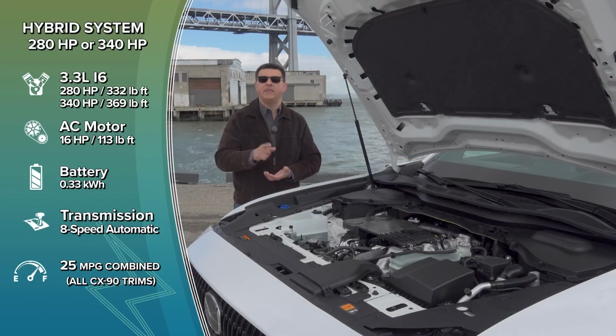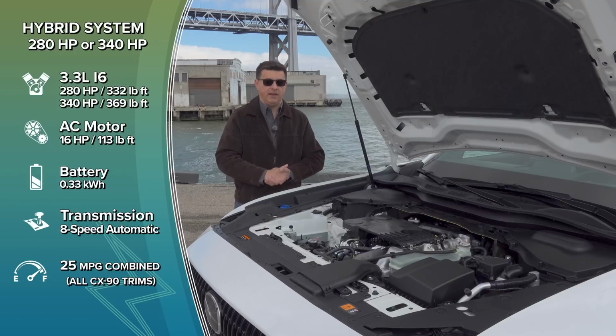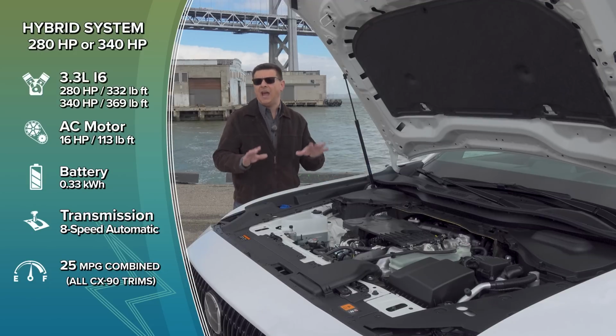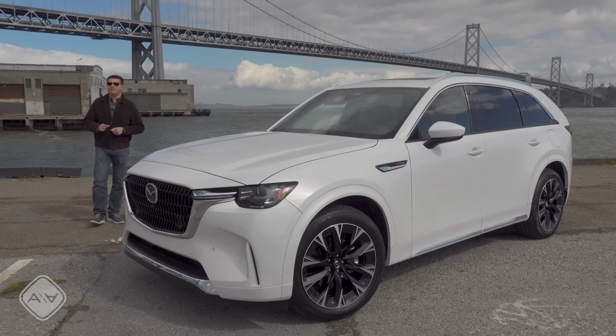Again, if you want to know more about that, there is a complete video, but in essence, that vehicle will give you 26 miles of all-electric range and fairly similar fuel economy to the 3.3 liter turbo. Pretty much every CX-90 is going to average about 25 miles per gallon. Maximum towing capacity comes in at 5,000 pounds.